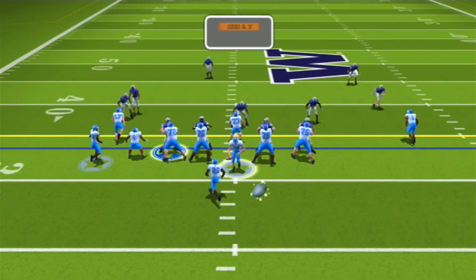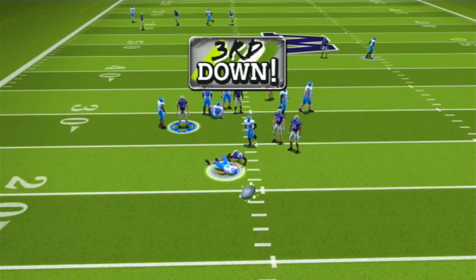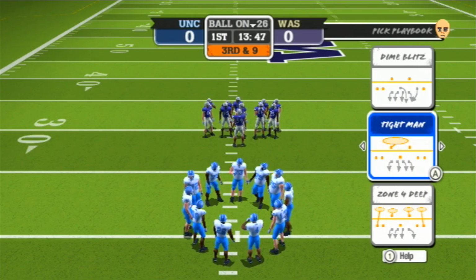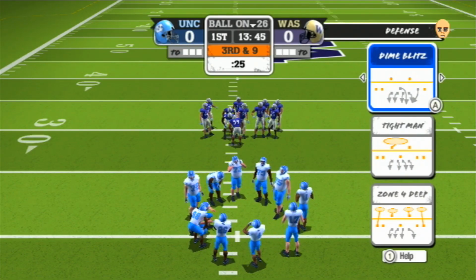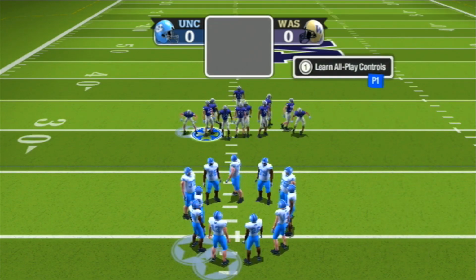Number 26, the lone back. Play action. He's under some heat, and they get the sack. Man, did you ever get hit that hard, Kirk? You bet. I just cringe when I see hits like that on the quarterback. It's a lot safer up here in the booth, that's for sure.